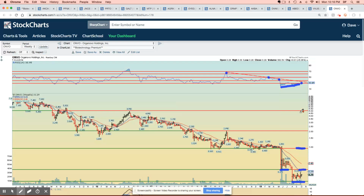But obviously, this broke down for a very good reason, and I would imagine that unless that reason has been alleviated, whether it's a new science study or recent funding and dilution that's already been accounted for, then this is still in very treacherous waters. But again, for a small dabble, this could make a really nice move if it moves from 30 cents all the way to a buck, if not more.